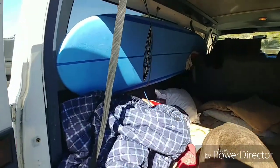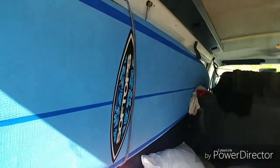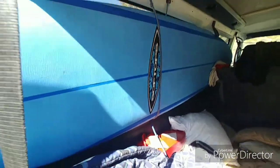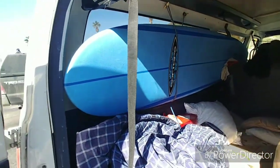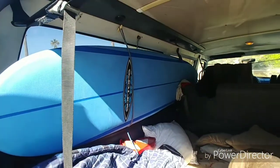I've got a new surfboard here. Sold the old one. This is a 9'6" soft top. And this baby's beautiful. I actually have to cut a circle to mount the GoPro camera to pull this baby out.